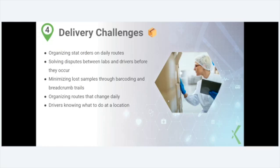Well, if you're currently using pen and paper methods, it might be difficult to know which driver to add a stat order to. At times, there might be disputes between the pickup location and the driver. The driver insists that they were there. The staff says that they didn't come on time or came too late. With scanning technology, drivers can scan the location when they actually arrive and physically put them there. You can also scan anything they pick up, as well as anything within it. Let's say it's a bag, they could scan the bag, and then scan every single tube in the bag so that you have a breadcrumb trail, and it requires them to be scanned out when it's delivered.